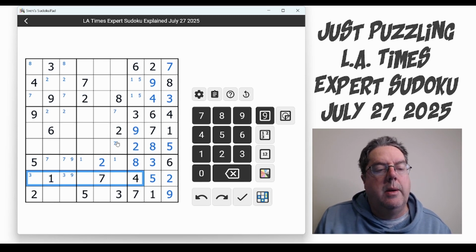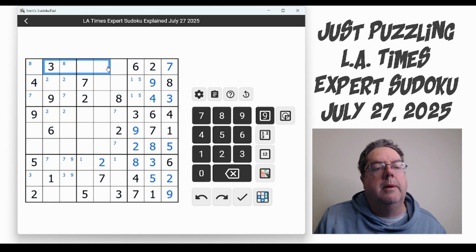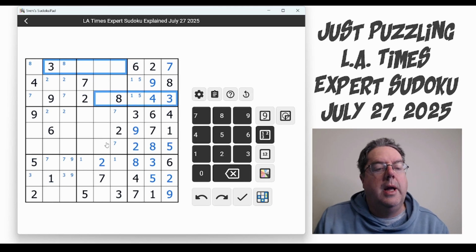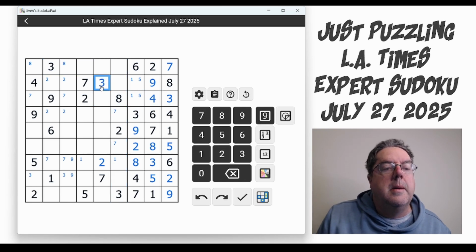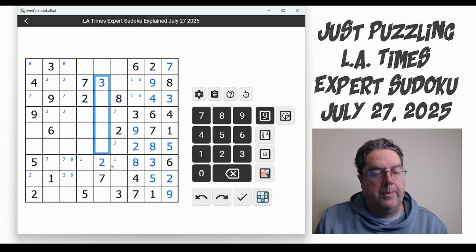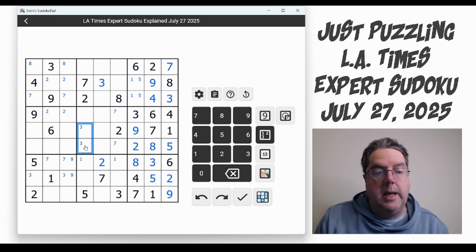9's up the top there, 9's across there. So 9 and 6 are across here, with the potential of being 7 or not 7. 8, 6, 3. 3 comes across here, and 3 comes up here, so that means that's a 3 there. That means 3 comes down here, 3 comes up here, 3 comes across here, so these two are a 3 here.